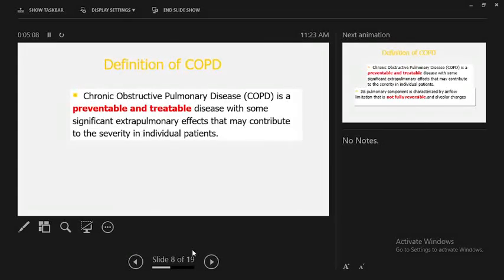It's a preventable and treatable disease, and it is a disease which would have been prevented. This disease would have been prevented about 50 years ago, and then it was treated much better than this.